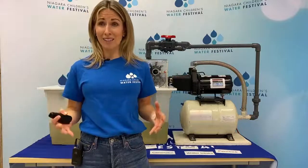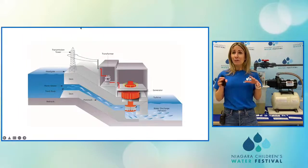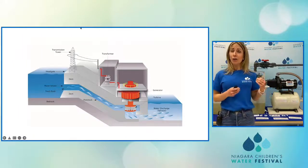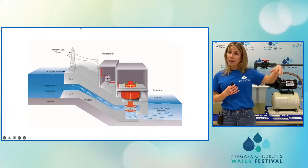Okay, so it's a fairly simple process, though the inner workings of the station are much more technical. But for our purpose today, it's a fairly straightforward process. So back to my presentation, you saw this diagram in the video. So the water is collected in the forebay. So we need lots of water, which flows in from our open cut canal.